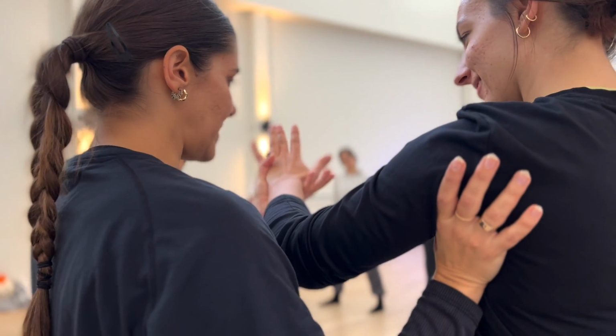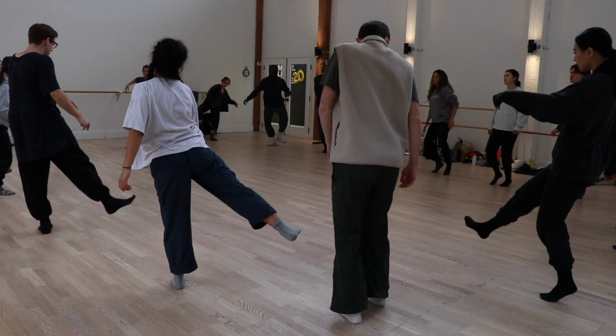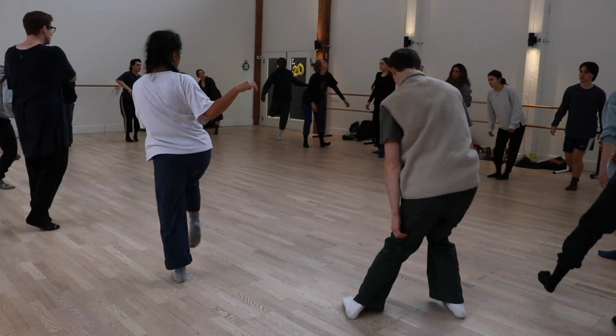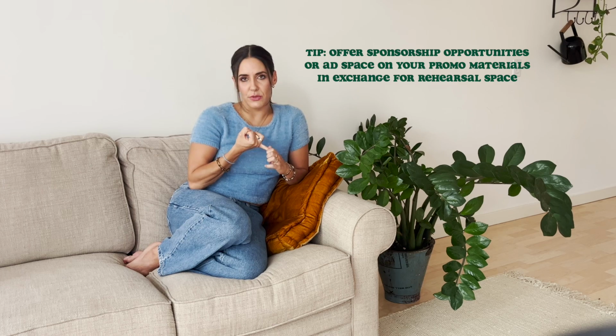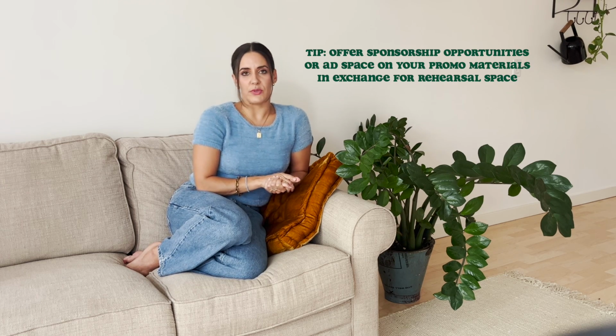A great way to save money on some of those budget lines is to form partnerships, especially when you're looking for rehearsal space. This is one way that I've been able to really save myself some money. I also am a teacher, and I've found that oftentimes when you teach for a studio, when you work for them, they are more willing to give you either a discounted rental rate or free rehearsal space if they happen to not be using the space. Cultivate those relationships, and then hopefully you can find ways to save money here and there over time.